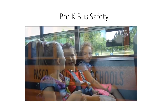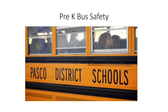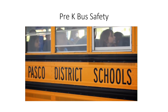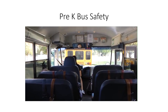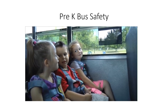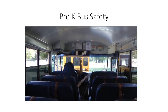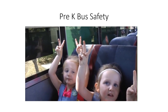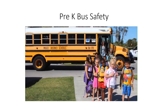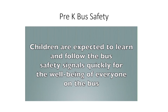Bus drivers must be able to hear outside environmental sounds such as emergency vehicles, horns, and trains. Therefore, children are taught bus safety signals. One safety signal is turning on the interior bus lights. The lights act as a visual signal for all students to sit quietly. Another safety signal is when the driver holds up his or her hand with two fingers extended like a V shape. This signal means no talking. Again, these visual signals are for everyone to get quiet immediately. Children are expected to learn and follow the bus safety signals quickly for the well-being of everyone on the bus.